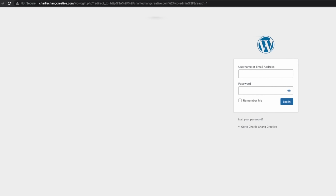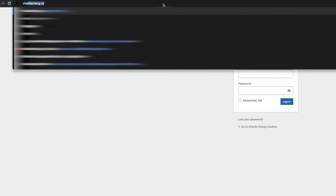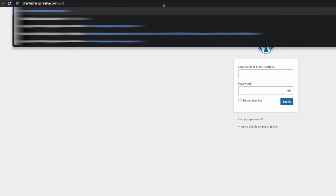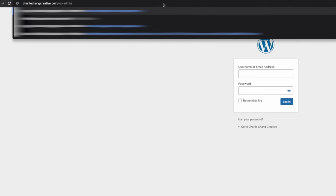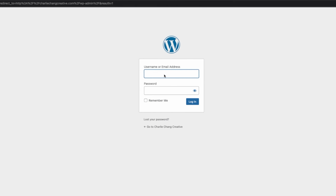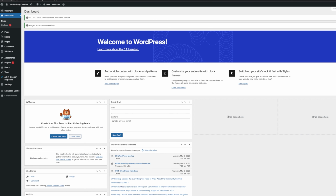Now, to actually access the WordPress dashboard to edit your website, what you're going to want to do is go to charliechangcreative.com/WP-admin. Of course, replace that with your own domain. Adding the WP-admin to the end of your URL is going to take you to the login page. So we'll enter in our login details from before. And once we log in, it's going to look something like this.